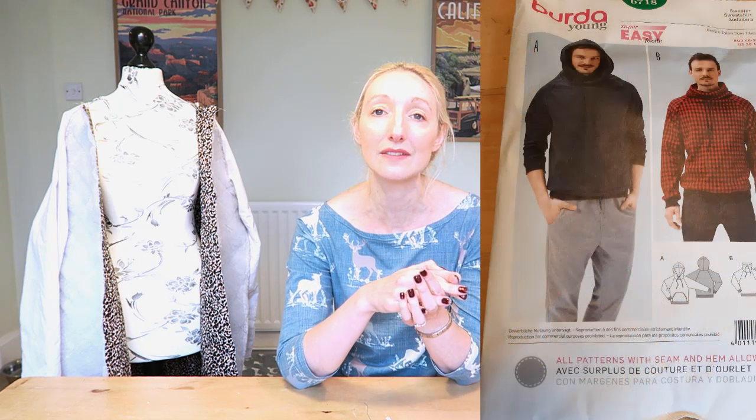I used a Burda pattern to make the jumper for him. I can't remember what number it is, but I'll make sure that I put the details in the section below if you're interested and you want to have a look, and I'll try and put a little picture up on the screen for you as well. I forgot to take it out of my pattern box before I started to film this video, so sorry about that. Yeah, so I was really pleased with those.